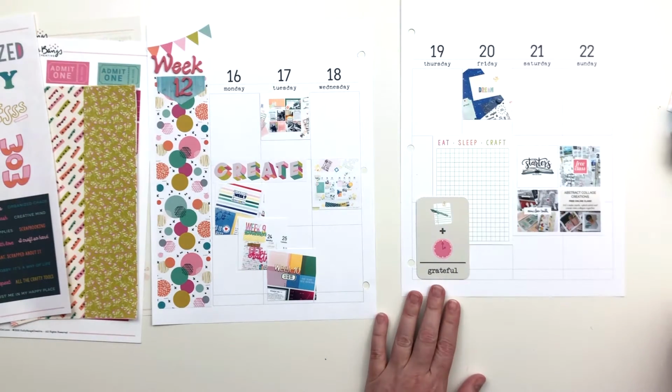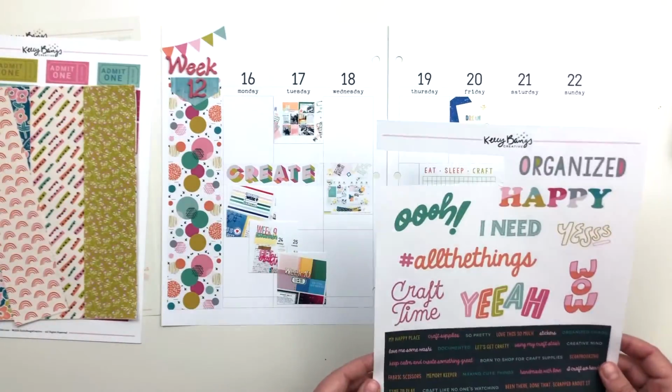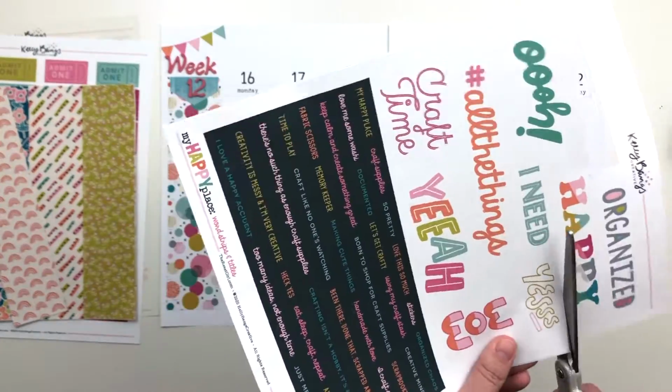Okay, so I'm committing to all of my photos now. I'm gluing all of those down just with my tape runner. And then again, just looking through all the things.